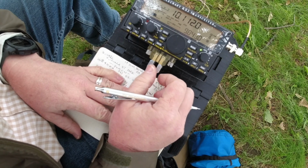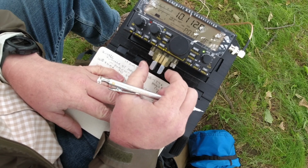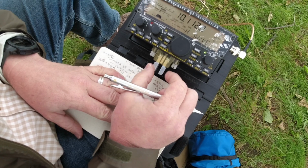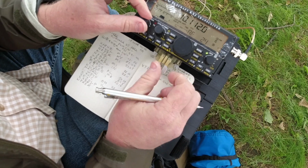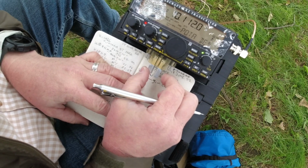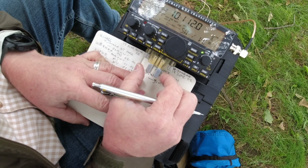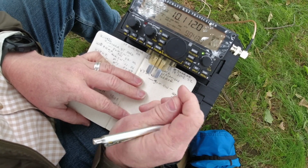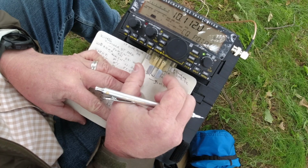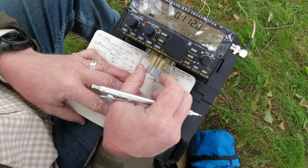It is hard for me to remember the call sign. It really is. I'm sending the Stroke Victor Echo 3 because I'm in Ontario. I about did it.